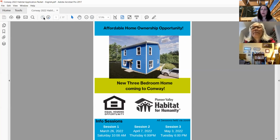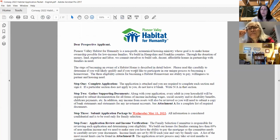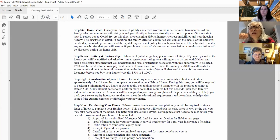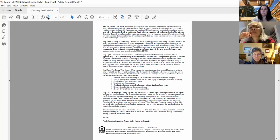So the first page of the application packet looks like this. And then we have the second page with the income guidelines. And the third page here is a letter to you as the prospective applicant. This letter will go over the different steps in the process from applying, submitting your application, the review process, a review of the requirements, how we do a home visit, lottery, and then construct your home and you purchase your home. These are many of the things we're discussing here today in the information session, but if you forget, you can refer back to this letter.